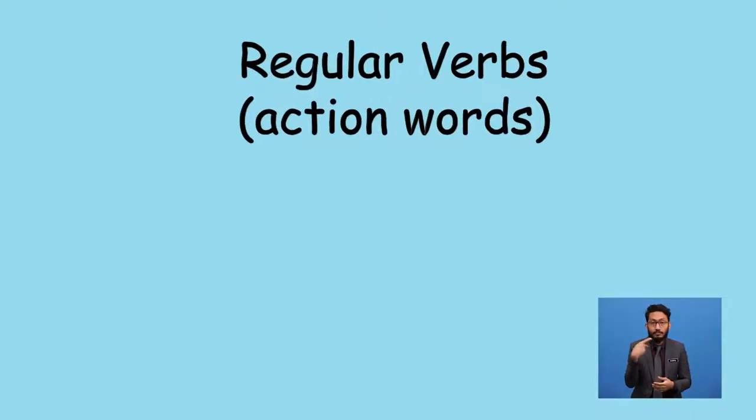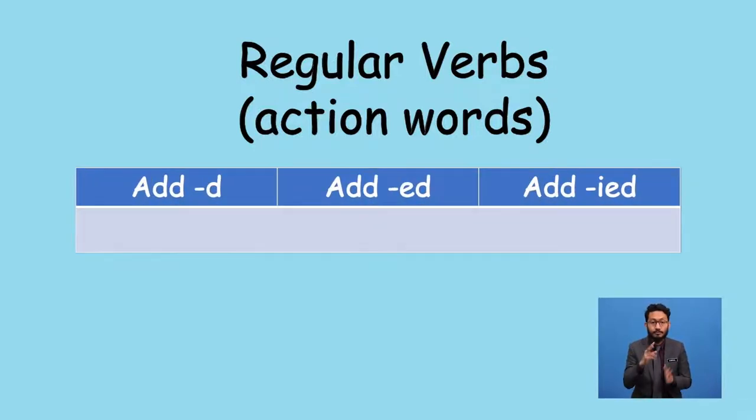For regular verbs, you either add D, ED, or IED at the end of the action words. For example, the word walk earlier. If the action of walking has been done in the past, we should say walked. But when do we need to add D, ED, and IED? Let's do this one at a time, shall we?